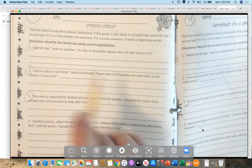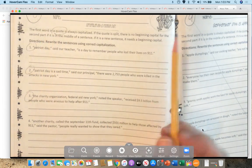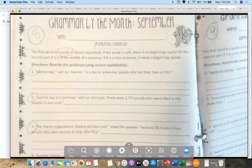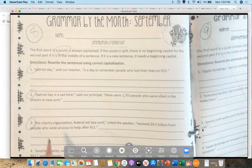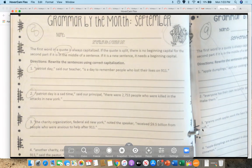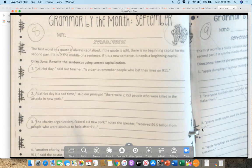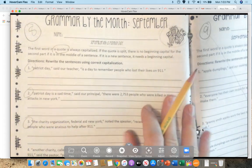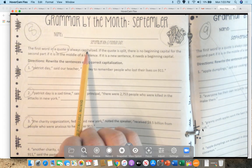So what you're doing is you are working on capitalization with quotes. This is something really important for you guys to start practicing. We'll practice all year, but when you guys do your essays for narratives, when you guys are writing a story, you will have to have dialogue, which means you have to understand how to use capitalization in a quotation. So a couple rules. The first word in a quote is always capitalized.